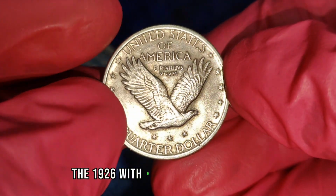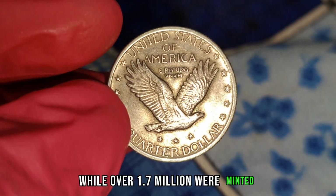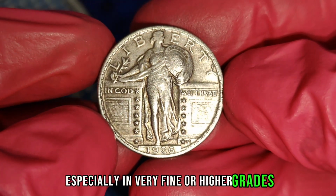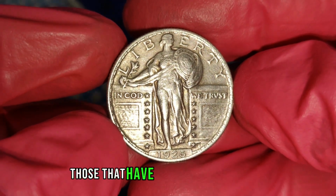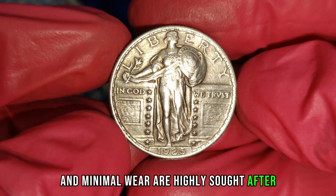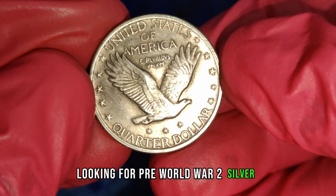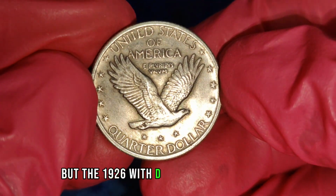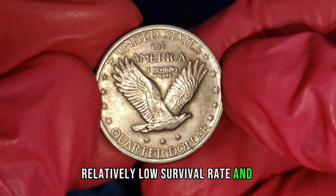The 1926 D is one of the scarcer issues among Standing Liberty quarters. While over 1.7 million were minted, far fewer remain today in collector-worthy conditions, especially in very fine or higher grades. Over time, many of these coins were worn down or melted for their silver content. Those that have survived with strong details, defined date and lettering, and minimal wear are highly sought after. The demand for this coin has only increased as more collectors enter the market looking for pre-World War II silver coinage. The Standing Liberty series as a whole is admired, but the 1926 D holds a particularly esteemed place due to its mintage location, relatively low survival rate, and historical context.